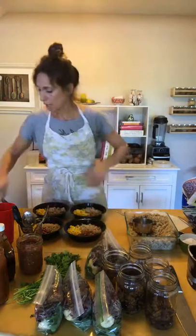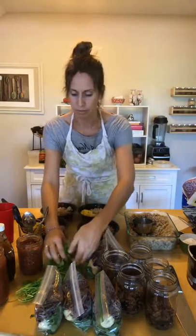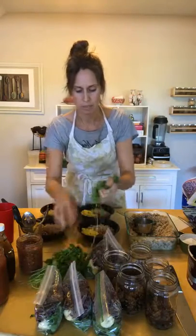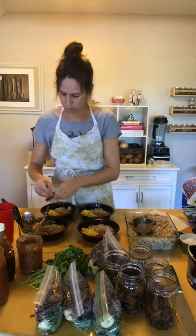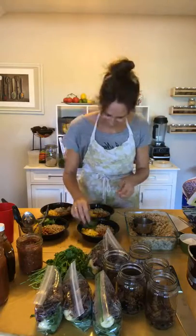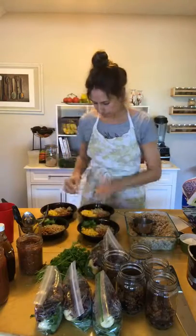All right, it's not a Mexican Fiesta bowl to me if I don't have fresh cilantro. So I'm just going to tear off some cilantro here, and put a little bit into each bowl. I used to hate this stuff. I seriously used to think it tasted like soap. Now, I don't think I could live without cilantro.